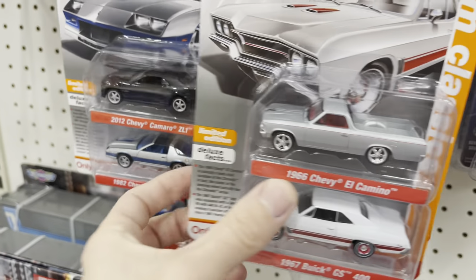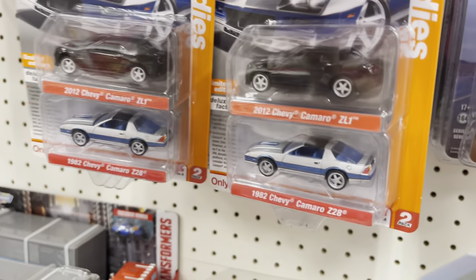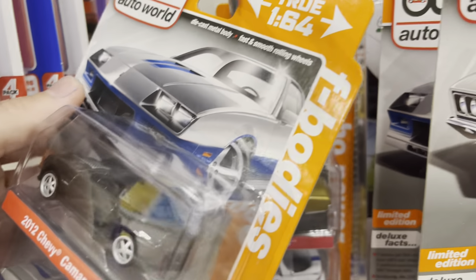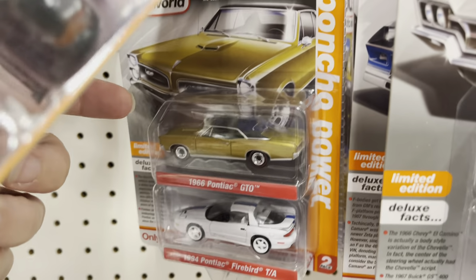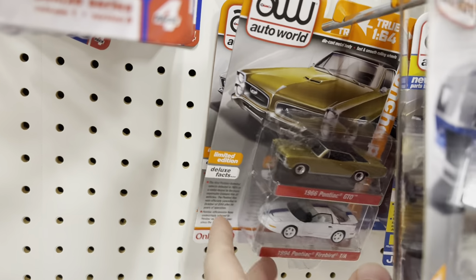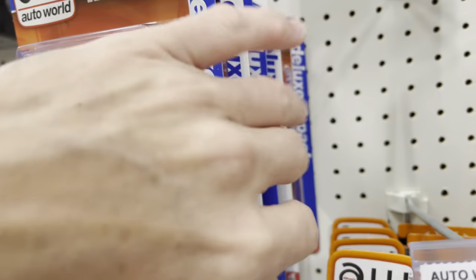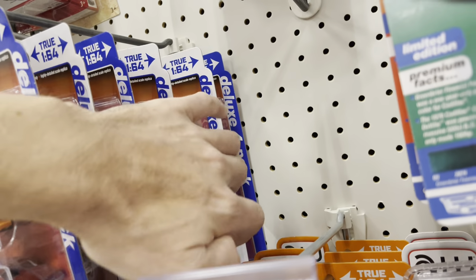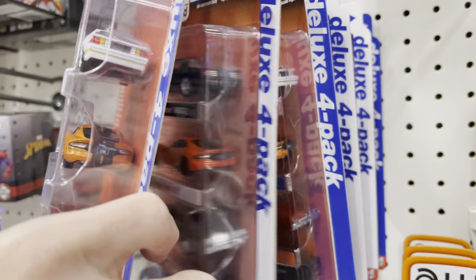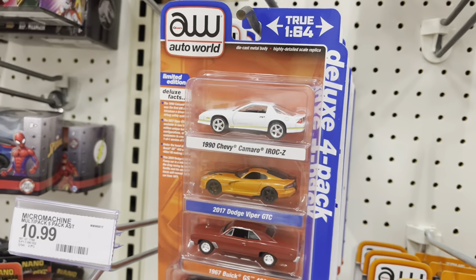TV movie. They got the 2-packs also. The Camaros. And you guys were telling me in the comments, Poncho Power is a Pontiac term. It's like a slang name for the Pontiac brand. They got some 4-packs. 1, 2, 3, 4, 5, 6. Oh, none of them are missing. Okay, and none of them are what we would want, if you know what I'm saying.